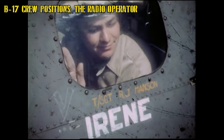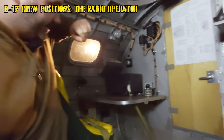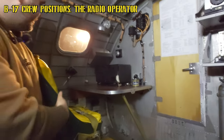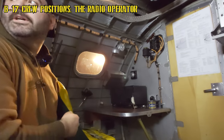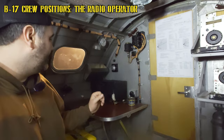Okay. So his duty station, he would be sat right here in this seat. He's got his own armor plate for his seat. Oh, yeah, that attached to the seat there. Because he does not have any armor bulkheads in the front or the back because the radios have to sit there. So he would sit here.